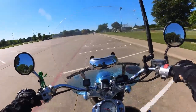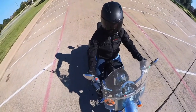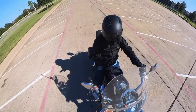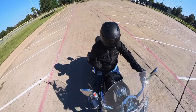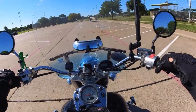Okay, we're in second gear. Let's perform the emergency stop. Just like that. Nice and smooth. And you'll notice that the bike didn't do too much of a dive forward. Now, the front brake is always going to be, like I said, 70%, and the rear is about 30%. Well, it isn't about, that's exactly what it is. So you want to make it as smooth as possible.